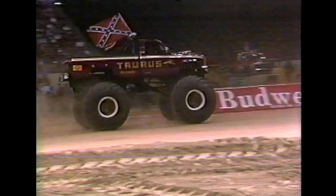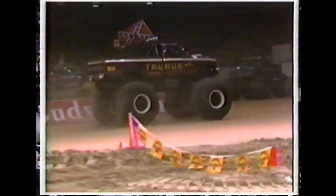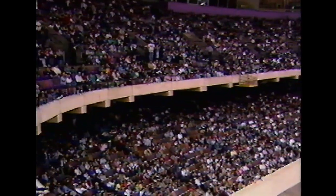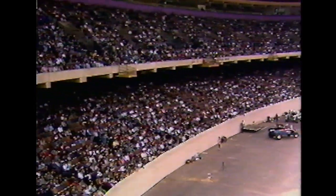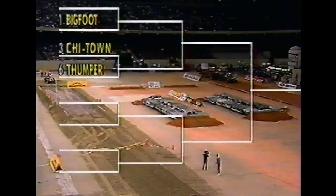Jerry, you got to admit, this rivalry is one of the hottest in the sport. Taurus versus Bigfoot, both of them are out for blood. Ford against Chevrolet. Well, that means that Bigfoot will receive a bye run in front of this huge New Orleans Superdome crowd in the very first round. John Pine will get a chance to check the course one more time. It'll be interesting to see which lane he takes. After that, Kevin Dabney in the Chi-Town Hustler rear-engine machine takes on the Floridian, Clint Dadgett in the Thumper Ford.